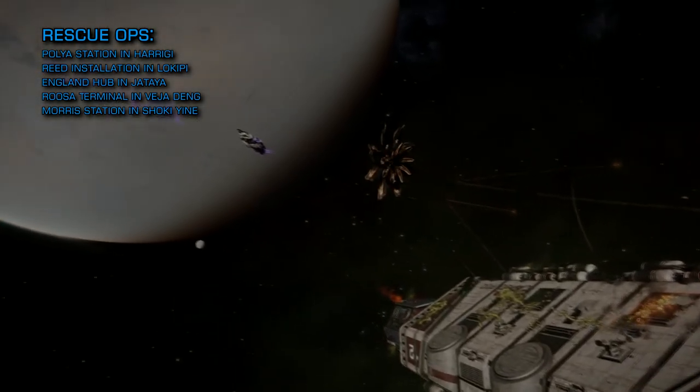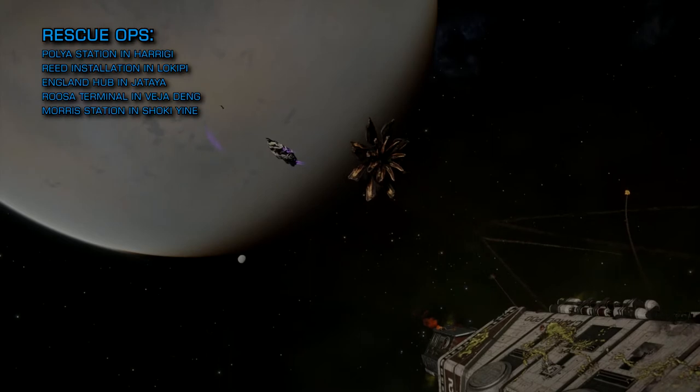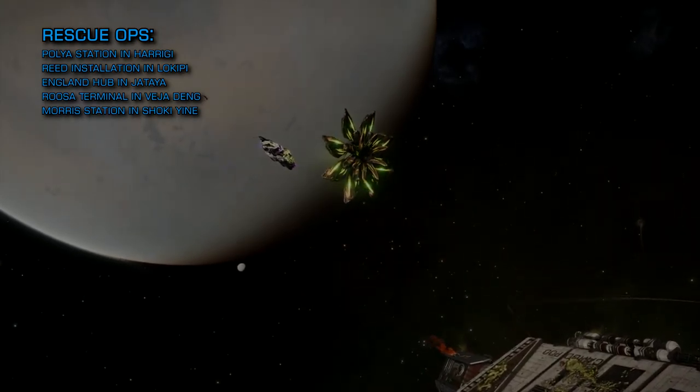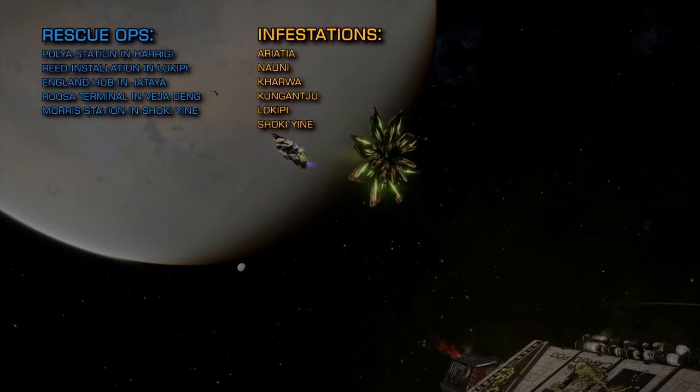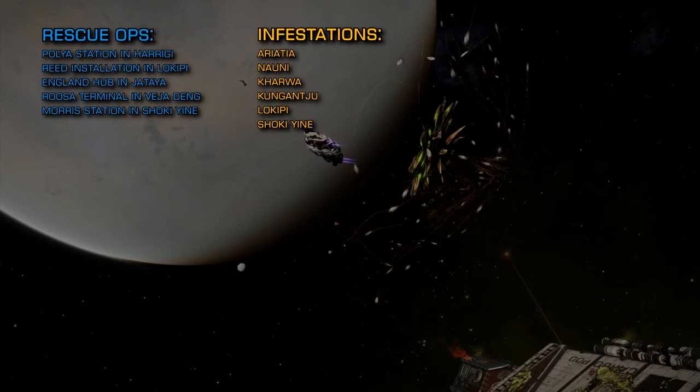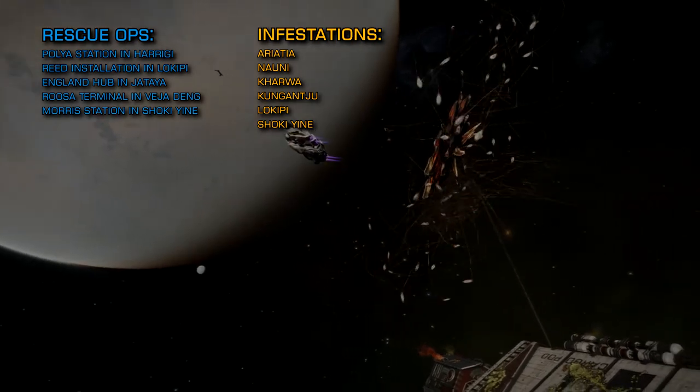If you're looking to attack Thargoids, then scout vessel infestations are being reported by the Eagle Eye Sensor Network in the following systems: Ariatia, Nauni, Kharwa, Kungantju, Lokipi and Shoki Yine.